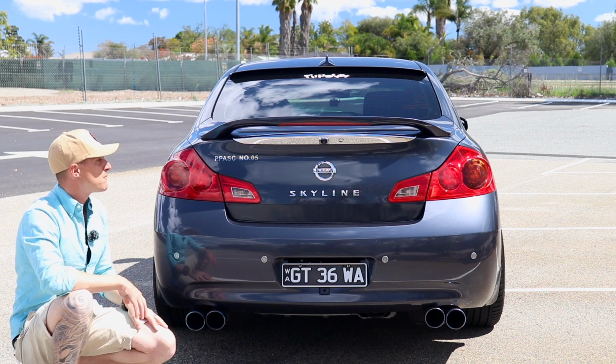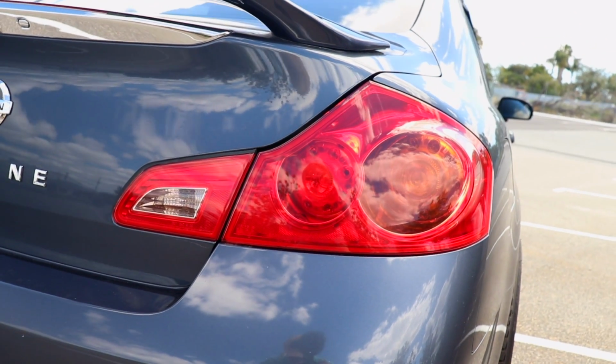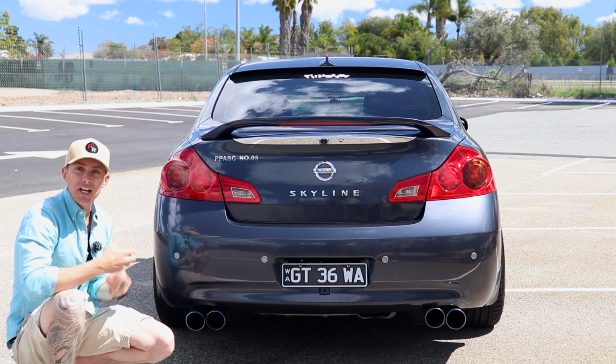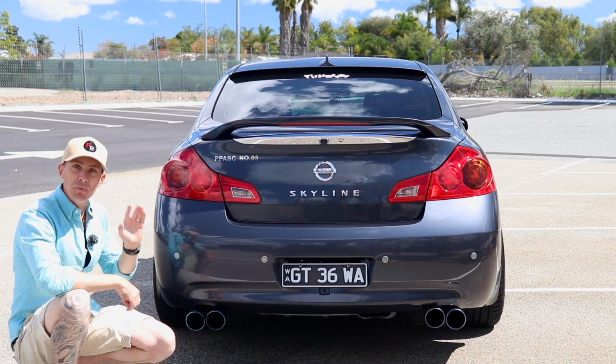It really does. Now, coming to the brake lights, this thing still has the traditional Skyline rear tail lights. It's got two circular brake lights in here, and they really do kind of carry that tradition of the Skyline rear brake lights, and they do look really good at night. I'll show you a picture right now.